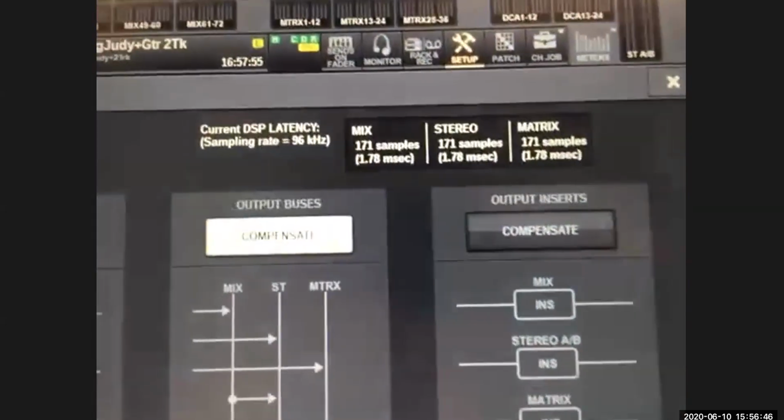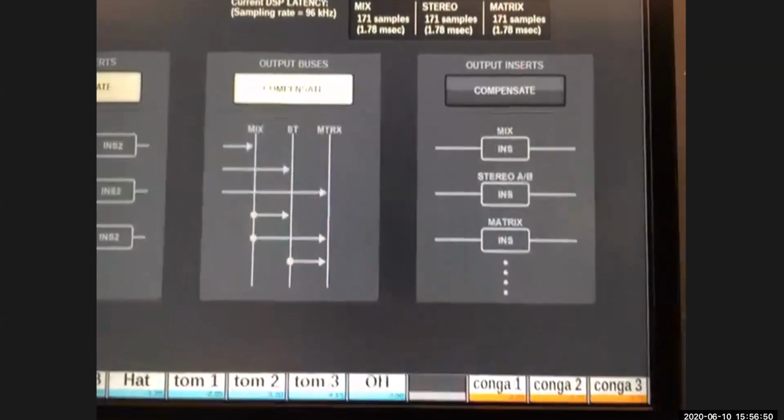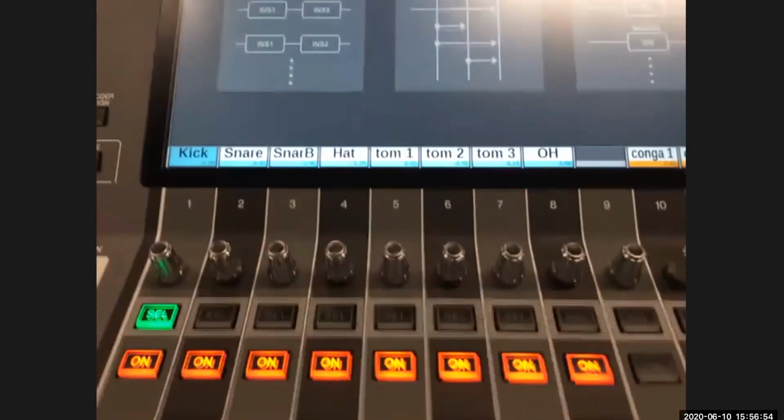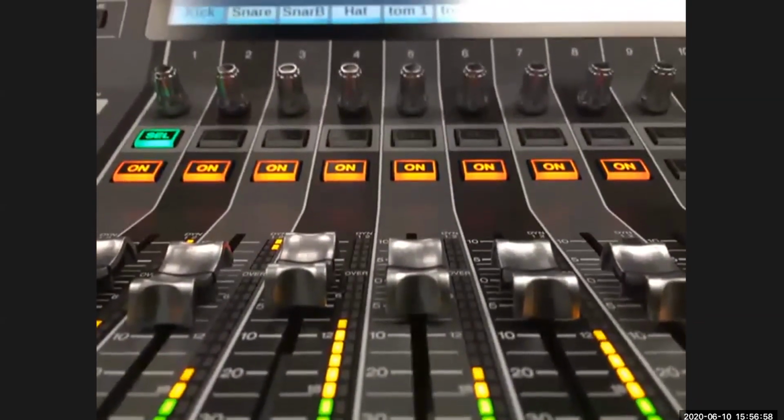And when I'm doing monitors, I will often turn this off and I'm running it on my mixes. I'm at 1.78 milliseconds. Well, that's not going to mess with anybody. So that's another thing that goes to the great sound on these systems and helps. I know it's a little bit off exactly what you're asking about, but that is another great feature on these desks.